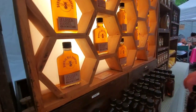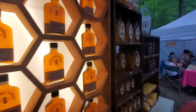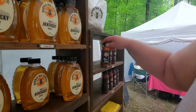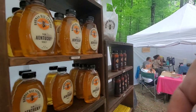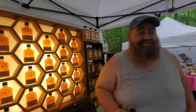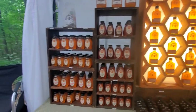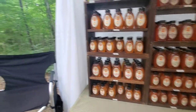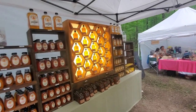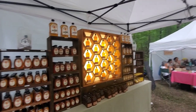Joe, on the other hand, bought the spicy honey. It's flavored with habanero. And Big Joe's about to buy bourbon barrel. Oh, he's going to get some bourbon barrel too. Awesome. I honestly cannot wait to make some tea with these, especially my honey, because it's going to be delicious. But anyway, guys, this is the Bowman Bee Company, Hanover, Indiana.